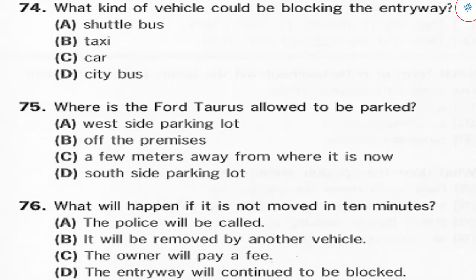Questions 74 through 76 refer to the following announcement. Your attention, please. There is a red Ford Taurus parked blocking the building's entryway. Will the owner of this vehicle please move it immediately? This area is meant for shuttle buses and taxis only. You may move your car to either parking lot on the east or west side of the building. Again, this is a red Ford Taurus, license plate number 173 FTU. If it is still blocking the entrance 10 minutes from now, I am afraid we will have no choice but to call the towing company and have it removed. So please, will the owner of this red Ford Taurus move your vehicle immediately?